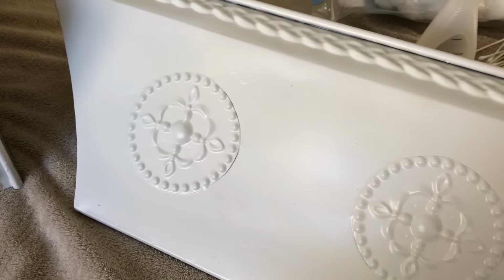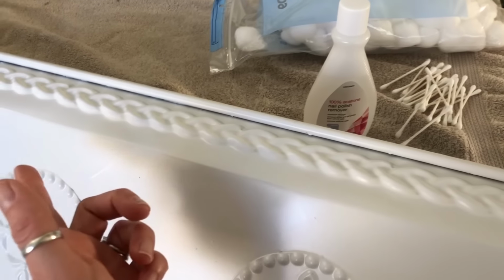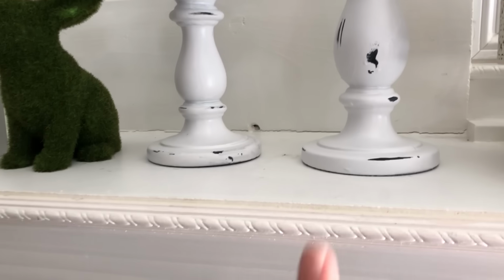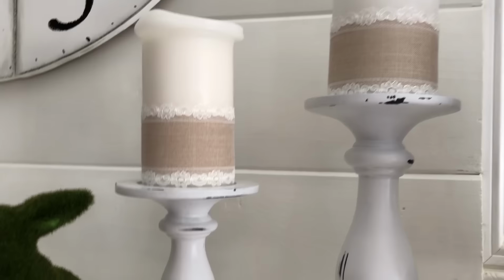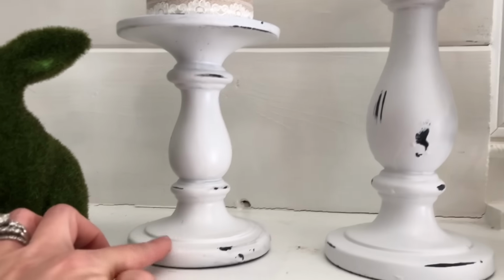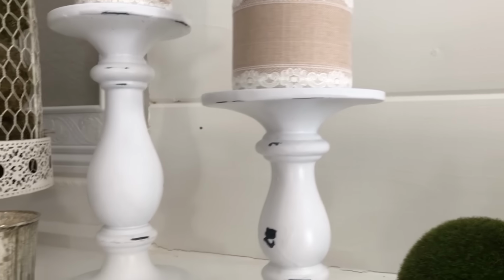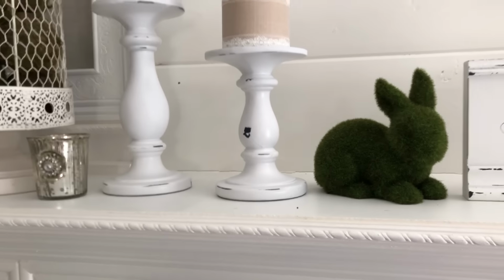So I did make a video before with distressing my painted projects. I did some candlestick holders. Here, I'll show you. Okay, I did do a video in the past, and these were a thrift store find. I got these at the Goodwill. They were black, and I painted them white, and I distressed them using nail polish remover and a Q-tip. So I just felt like doing that would work a little bit better than sanding, and it did. I absolutely love how it turns out when you use the acetone or the nail polish remover. So I will show you exactly how I did that.